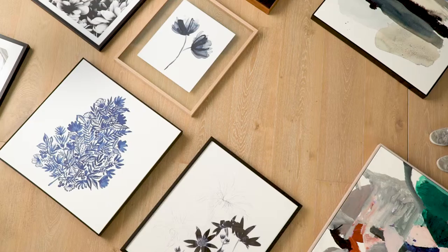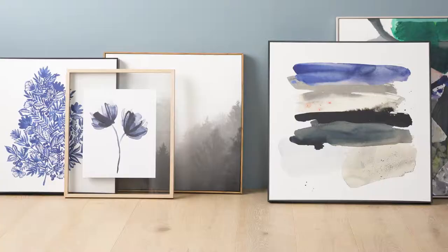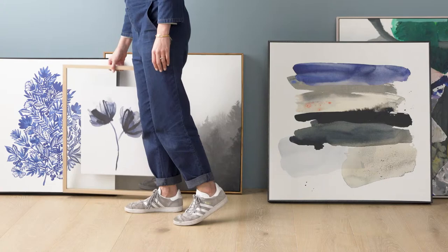An art wall, three ways. When it comes to artwork display, there are no rules. Here are three ideas to get you started. First up, the straight line.